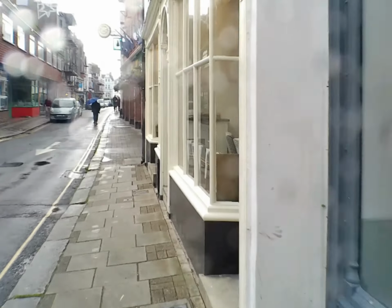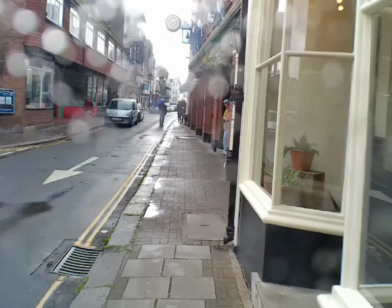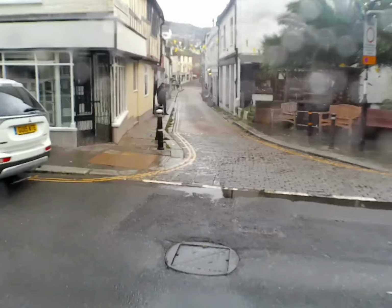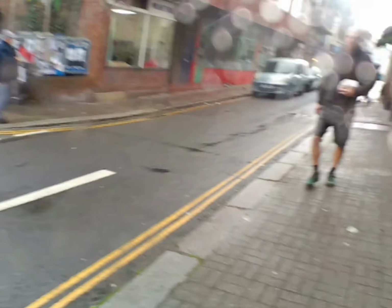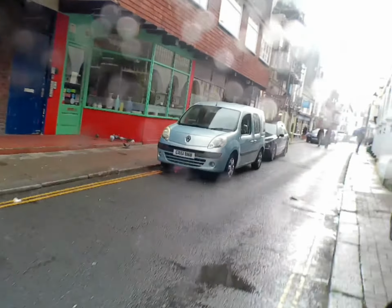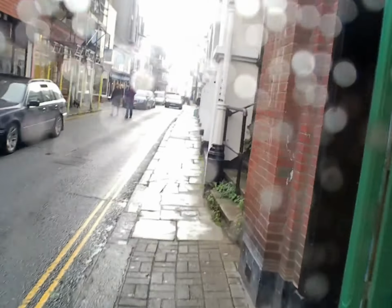The rain coming in a bit now, so I'll have to try and speed this up a bit. Down there's the old Courthouse Street, that's where the old town hall used to be in John Collier's day. I'm going to take a dive up the Twitten here to St Clement's Church.